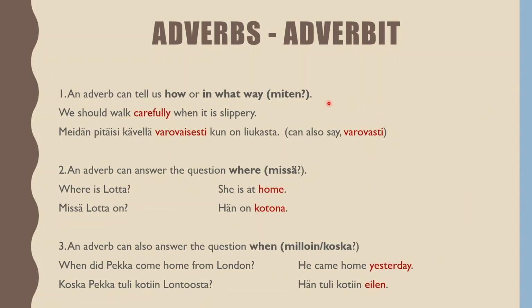Here are the most common groups of adverbs. Firstly, an adverb can tell us how or in what way, miten in Finnish. We should walk carefully when it's slippery. Meidän pitäisi kävellä varovaisesti, kun on liukasta. And you could also say here, varovasti, they mean the same thing.